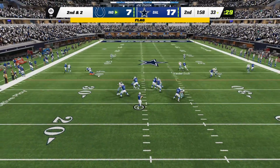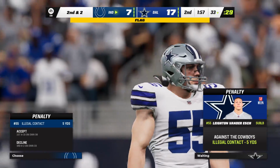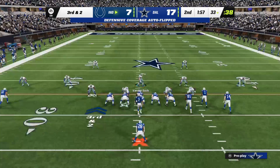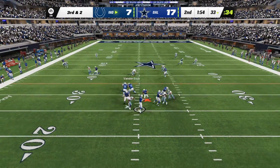On 2nd and 2, Ryan. And that'll be incomplete. We do have a penalty flag down, however. Let's see what that's about. Wait a second. They did not accept that after the incompletion. What? Your look is just as puzzled as mine. I got nothing for you.